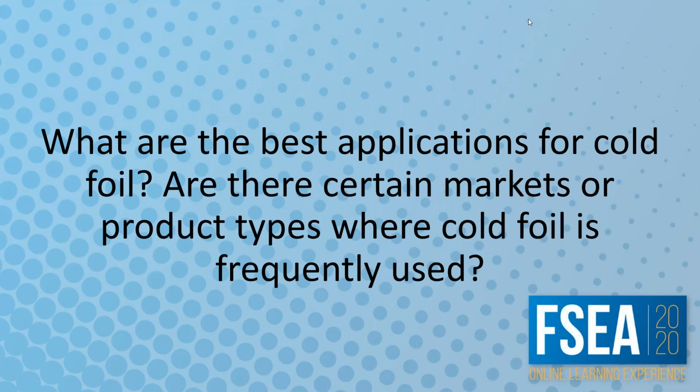Great. Mike, from your standpoint, you have a lot of different customers doing cold foil work. What are the markets you're seeing, or are there any new markets that you're seeing cold foil move into?